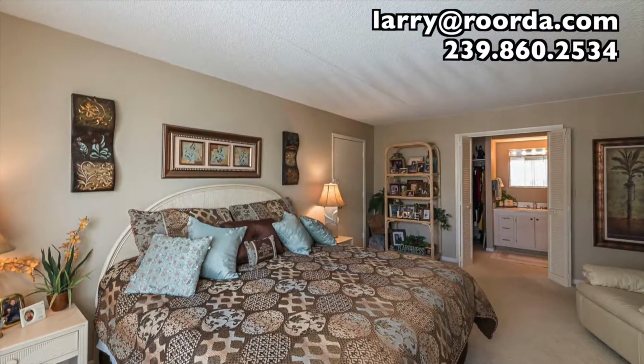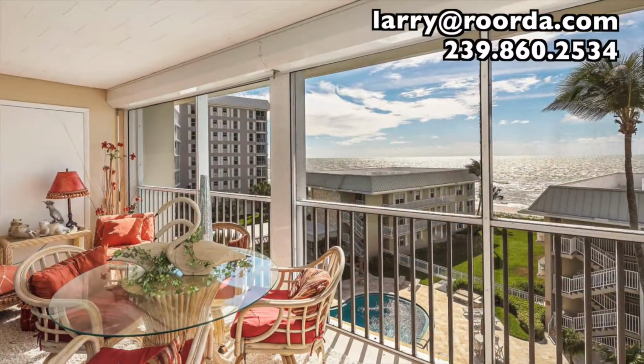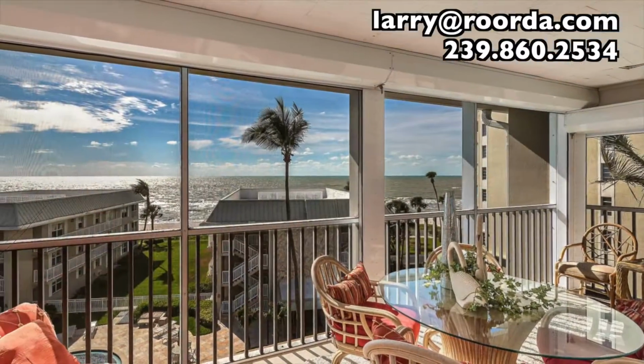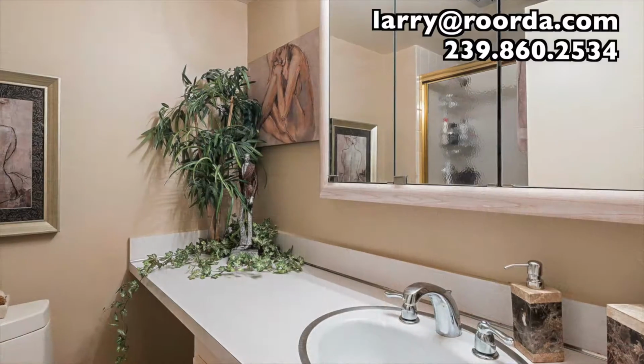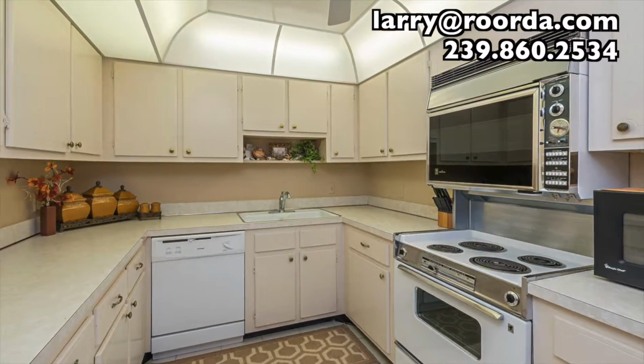This 2-bedroom, 2-bath property has about 1,550 square feet. It sits on the top floor with a gorgeous Gulf view. This listing is perfect for the discerning buyer who is ready to put their own personal touches on it.